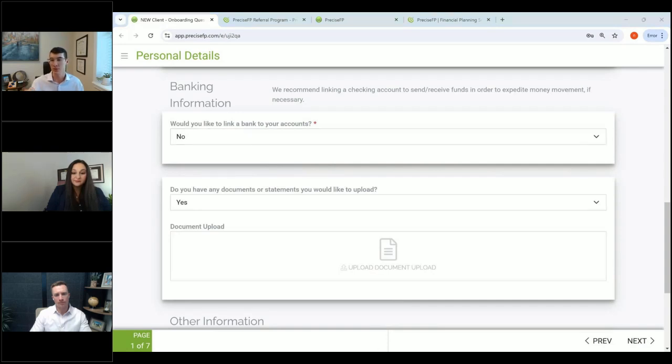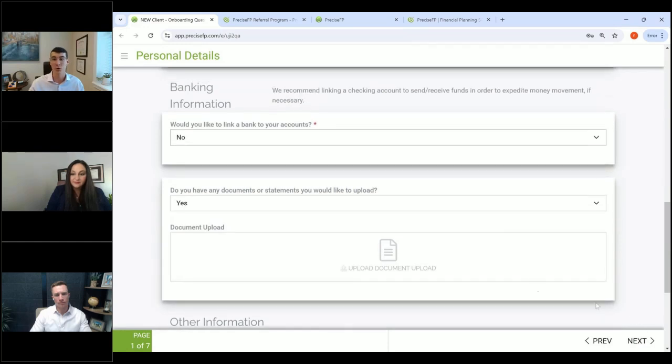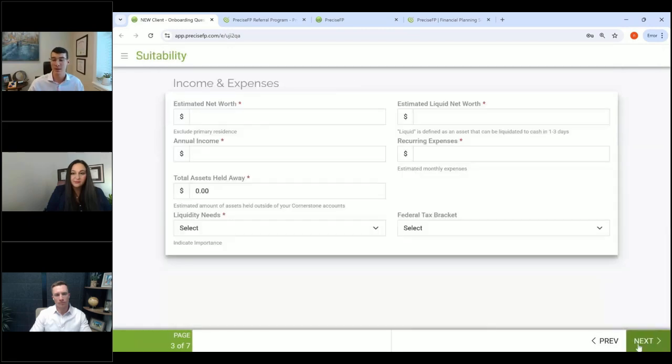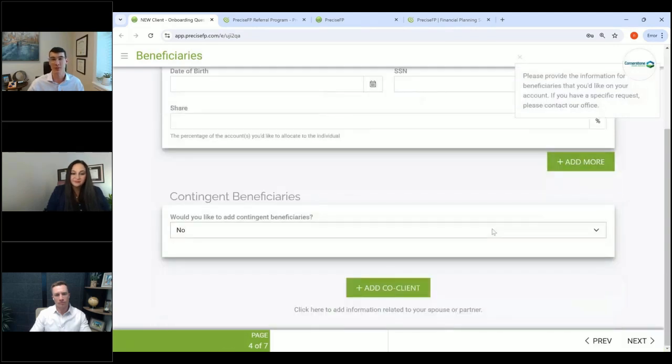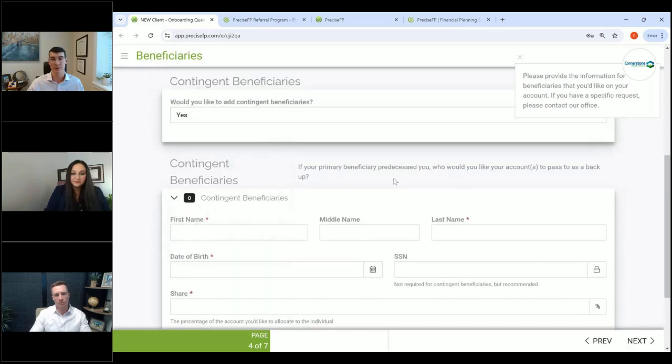And then we also use it with a co-client or a contingent beneficiary. You'll see in a couple of slides here. Some people don't want to add contingent beneficiaries. We recommend it, but some people don't want to. Would you like to add contingent beneficiaries? Yes or no? Right. So using that conditional logic will allow somebody to do so if they choose to, but if they don't want to, it's not going to prevent them from moving forward, number one, but number two, obligate them to do something that maybe they don't want to do at this point in time.